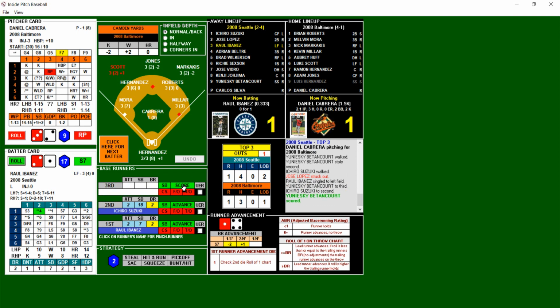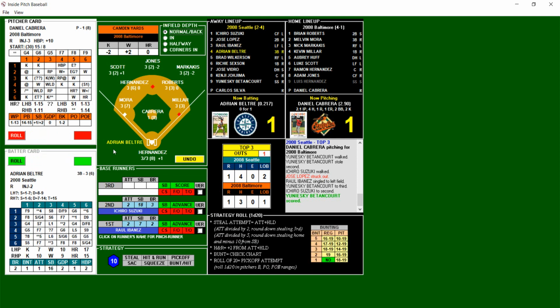Now we've got to look at Suzuki. Suzuki's base run is a 2. That's a 4, and the roll is not less. We look at the second die. The roll is high. The trailing runner holds. So Suzuki will hold at second as the Mariners tie the game up at 1.